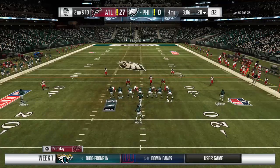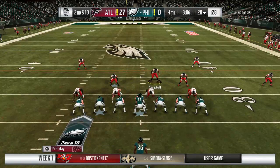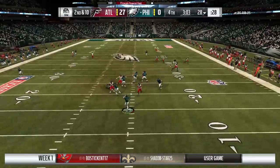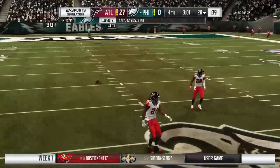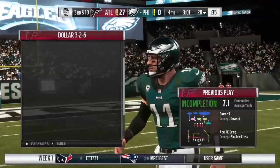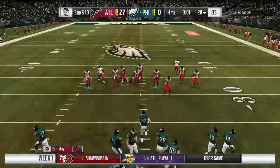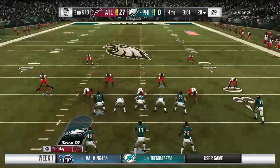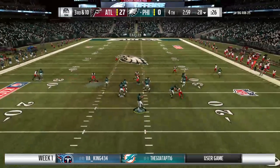So now 2nd and 10 after the incompletion on 1st down. Wentz will try again on 2nd down. It's incomplete. Took a shot, couldn't connect. Nelson Aguilar, the intended receiver. 3rd down here. This defense was definitely alert to the possibility of the deep ball, and they were more than ready for it. They've got the lead, 4th quarter. Maybe can expect more passes like that downfield.